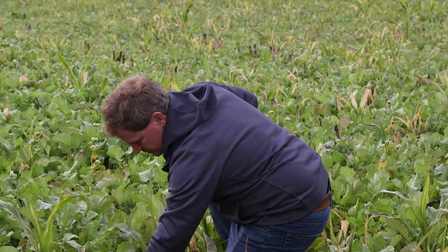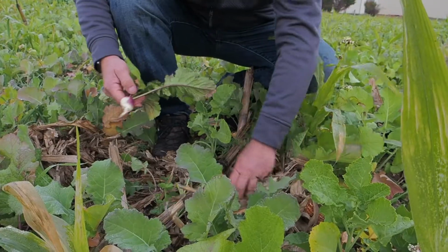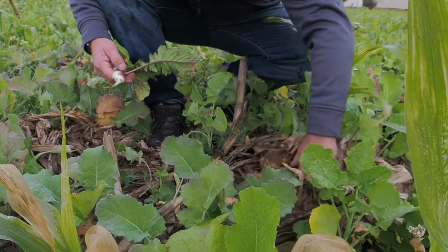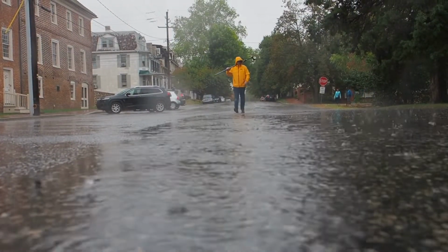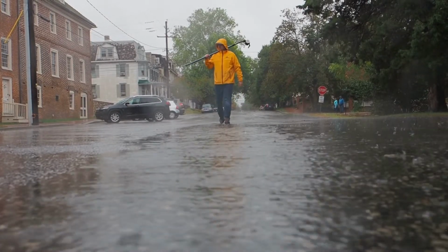So the more photosynthesis that occurs on your field, the longer the plants are growing, the more long-term it is. We're actually sequestering carbon into the soil, which helps solve climate change. Look at that. We're working hard to reduce all sources of pollution, and that includes, we'll say, urban runoff.